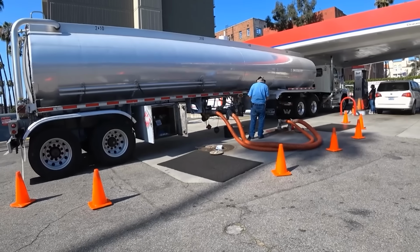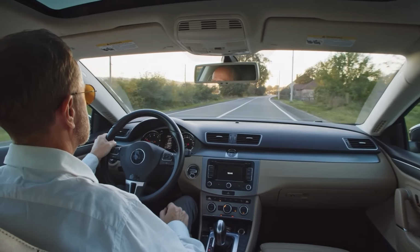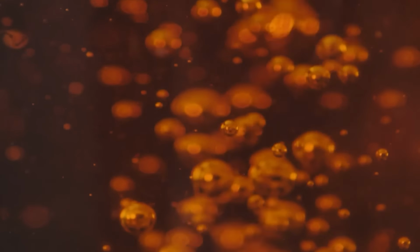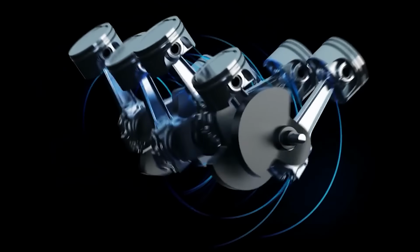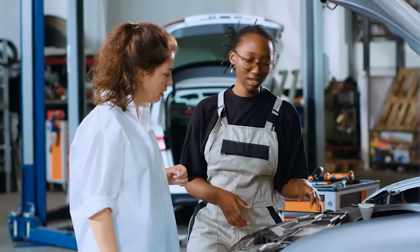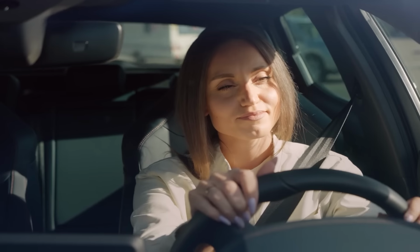The simple solution: if you notice tanker trucks refilling the station, drive away and come back a day later. This gives any disturbed particles time to settle, ensuring you get cleaner fuel and a smoother running engine. So, start your car maintenance journey here. And if this tip alone can save you this much, imagine what the rest of the list holds.